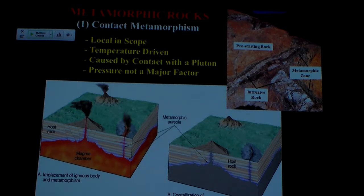Remember when we were talking about a batholith or a stock being placed? And we talked about how it's going to bake the immediate surrounding host rock or country rock. And the melt right in contact with that host rock would actually cool off a little bit and we get a chill zone. Well, that's kind of what we're seeing in this metamorphism here, this bake zone idea.